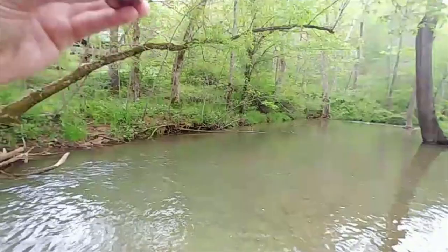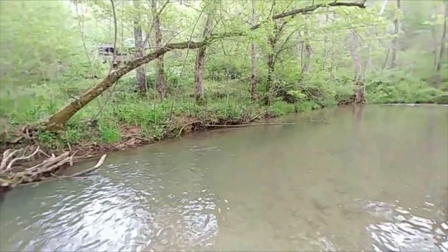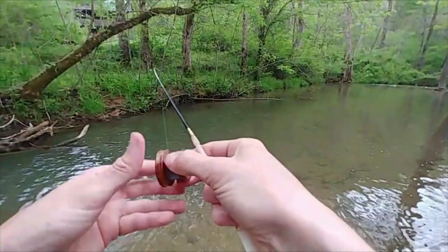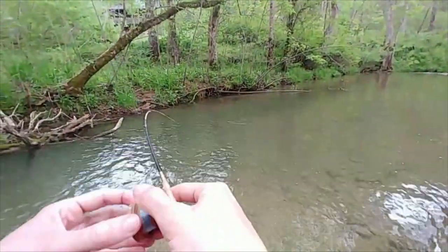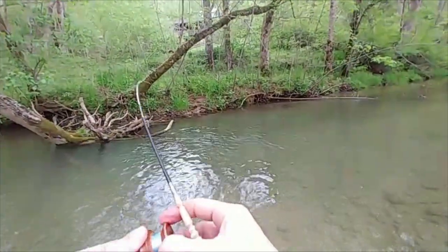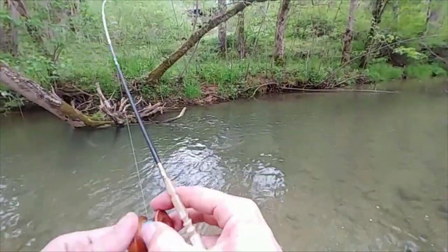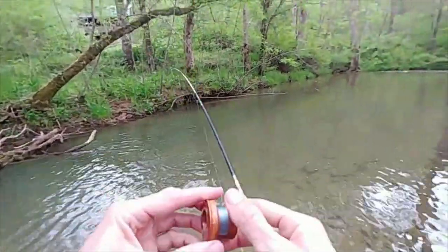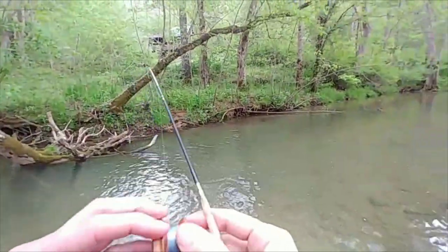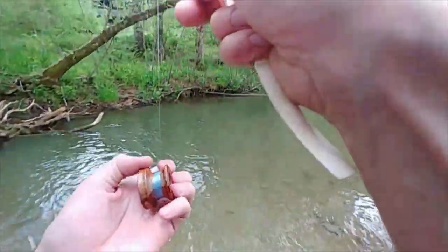There's one. That's a pretty good fish. See if I can keep him on. Pretty good fish. A stripe shiner, it looks like. Yeah, that's a stripe shiner. Oh, God. Nope. Dang, he took off.